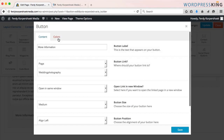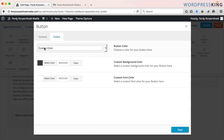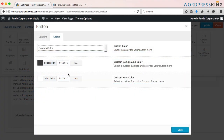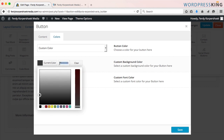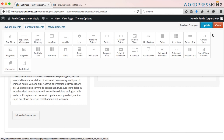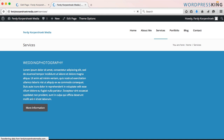I will choose to make it a custom color, and I want the color of my logo. So I select this color. I update it, I refresh it. And that's okay, my eyes.